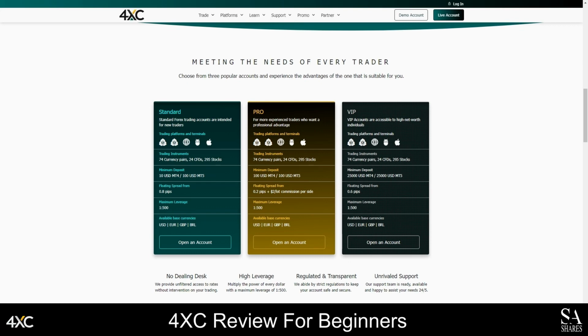With this account, there is no limit on the number of positions you can open, and the VIP account is designed to offer the best trading conditions and fastest execution. All accounts can be used on the MetaTrader 4 and MetaTrader 5 platforms, and a maximum leverage of 1 to 500 is allowed on all three accounts.